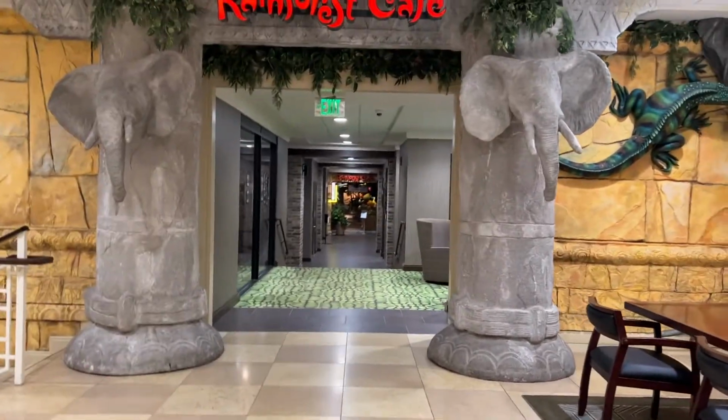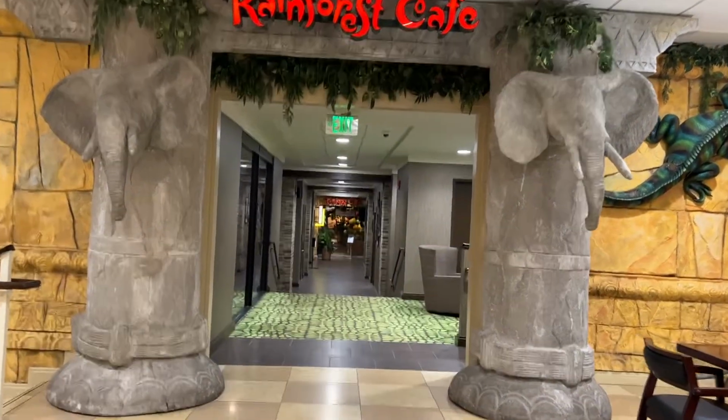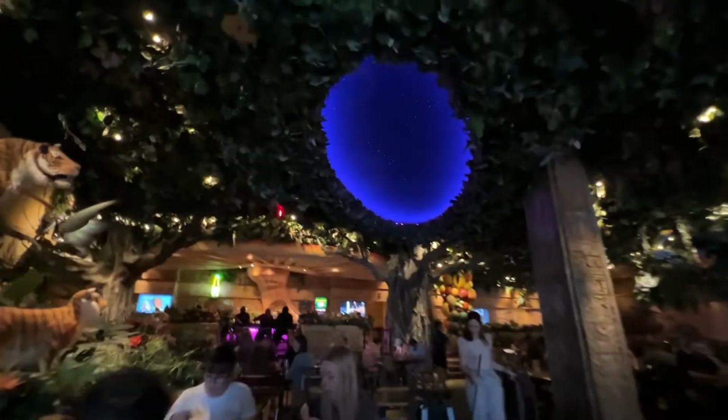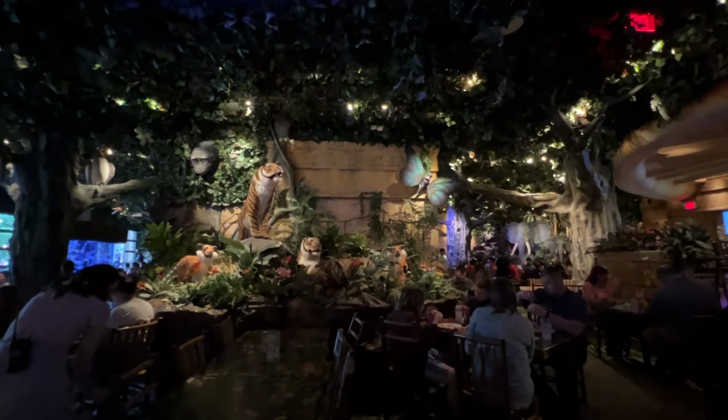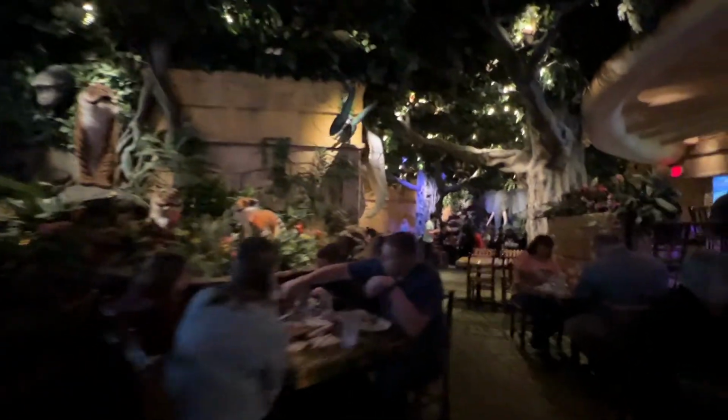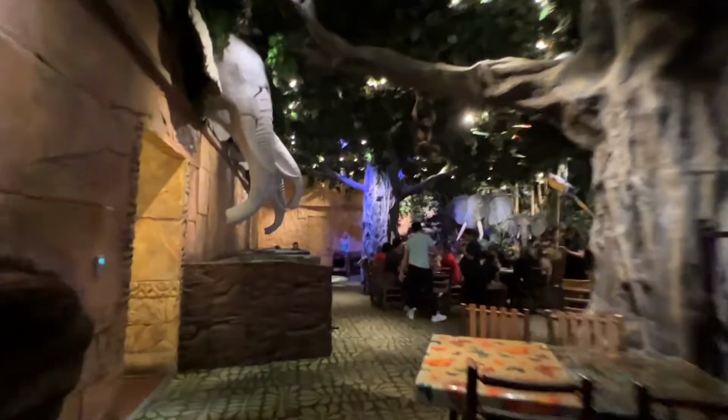We have the Rainforest Cafe, which is, of course, very family friendly. It has that fun rainforest atmosphere, although if you have really tiny kids or anyone with sensitivity to sounds and light, there is a thunderstorm that happens every 15 to 20 minutes where there's some strobe lighting and loud sounds. So if that's going to bother you, keep that in mind. There's also a bar here, and they do have a little store with some merchandise.